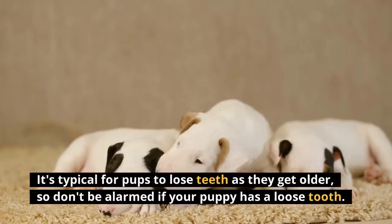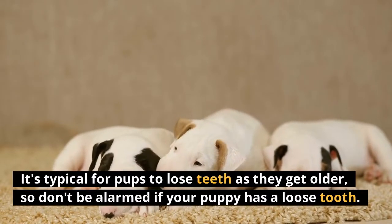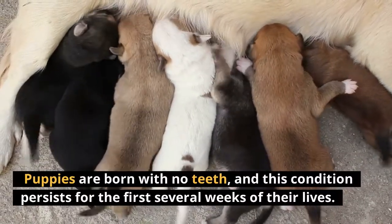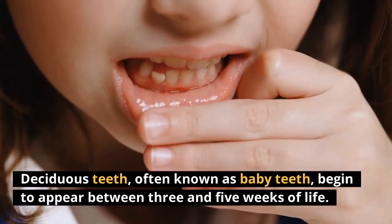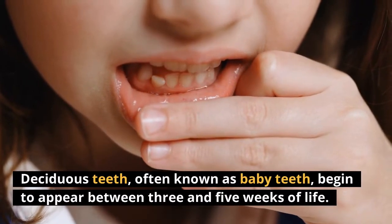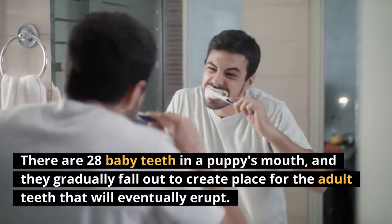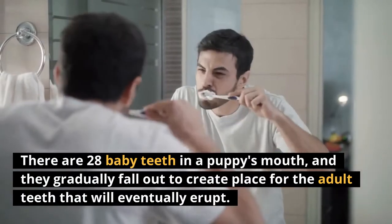Tooth loss in puppies is normal. It's typical for pups to lose teeth as they get older, so don't be alarmed if your puppy has a loose tooth. Puppies are born with no teeth, and this condition persists for the first several weeks of their lives. Deciduous teeth, often known as baby teeth, begin to appear between 3 and 5 weeks of life. There are 28 baby teeth in a puppy's mouth, and they gradually fall out to make place for the adult teeth that will eventually erupt.